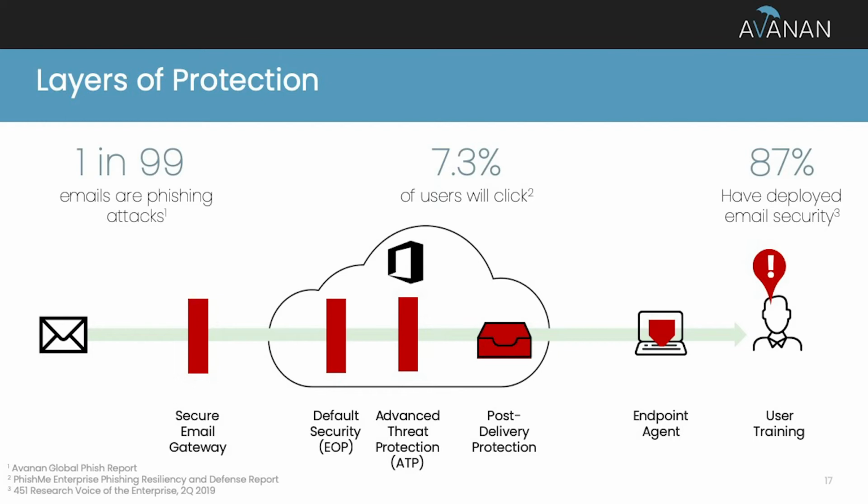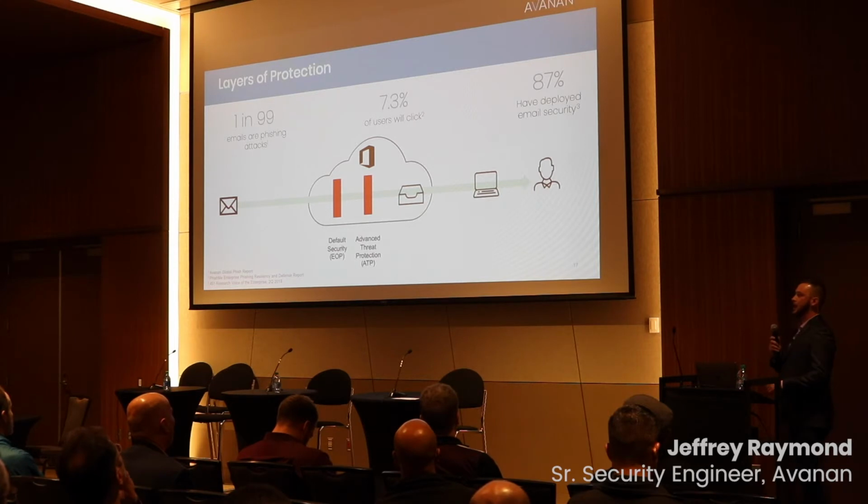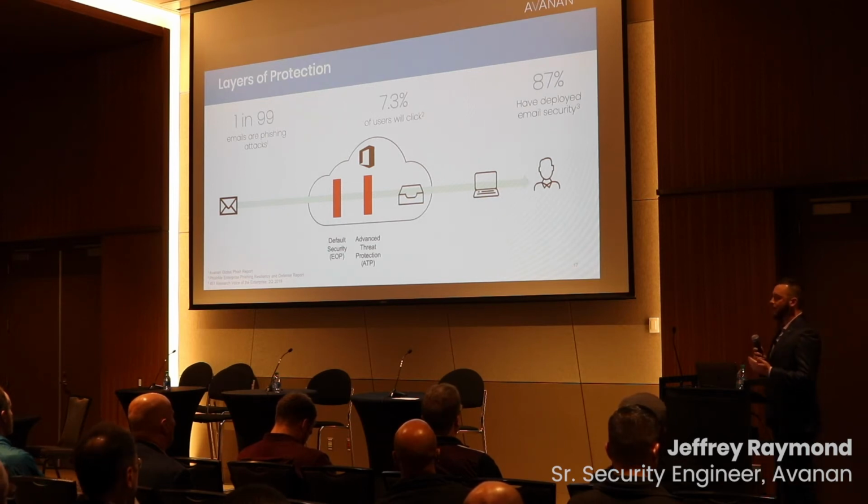Well, we have EOP, Exchange Online Protection. That's the default Office 365 security that everyone gets when they go to Office 365. A lot of people are saying, well, that's not quite good enough. So we have ATP, Advanced Threat Protection. Plan 1 and Plan 2 are available for you. And this offers some additional configuration changes you can do. You get your safe links and safe attachments. You can be a lot more safe with this. But we're still hearing people saying that's not enough.